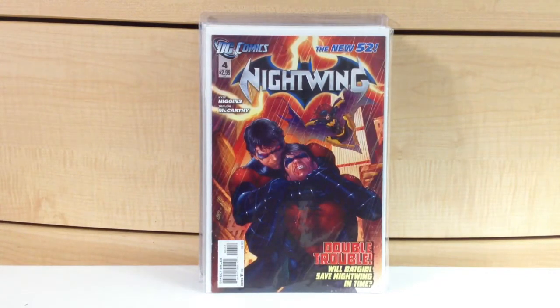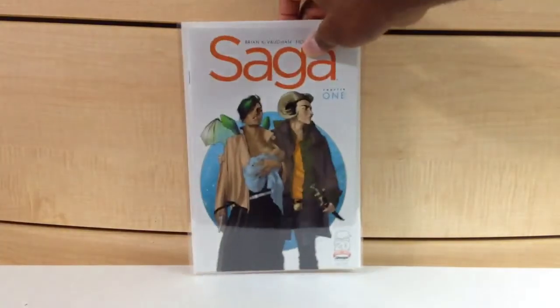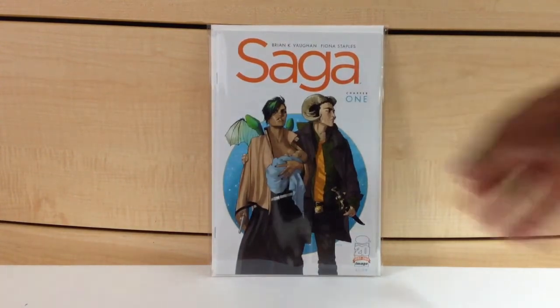Okay, I was tooling around in my long box this week, and I happened to come across Saga number 1. This is by fellow Cleveland native Brian K. Vaughan. He did Y: The Last Man and Ex Machina. Y: The Last Man was about the last man on Earth, on an Earth full of women, and Ex Machina was about, brain fart, it's early in the morning, a former superhero who becomes mayor of New York. And this is his latest offering here.